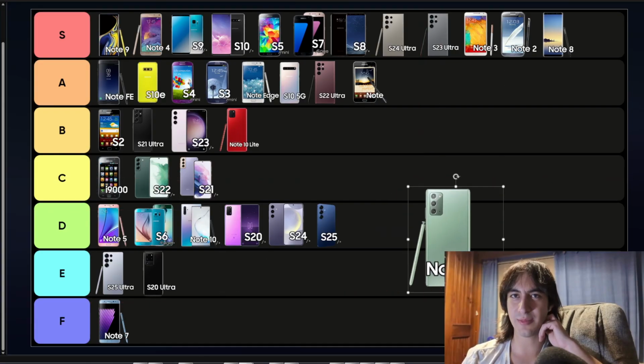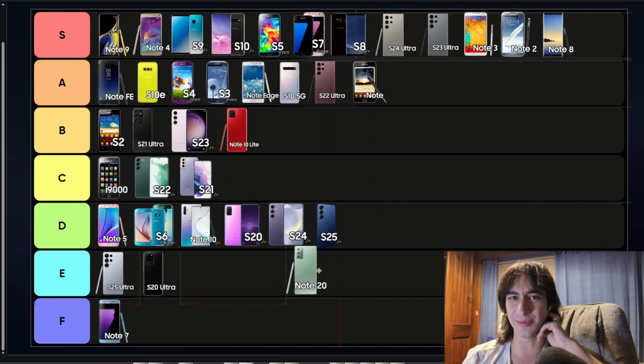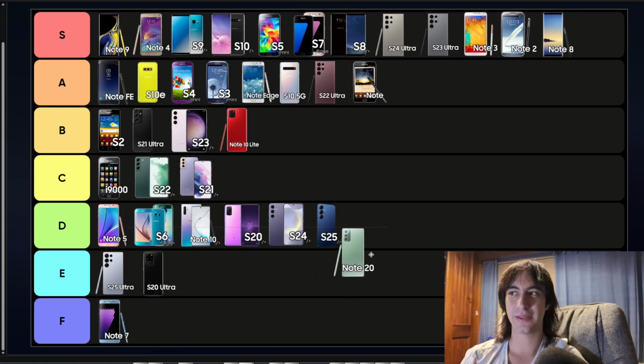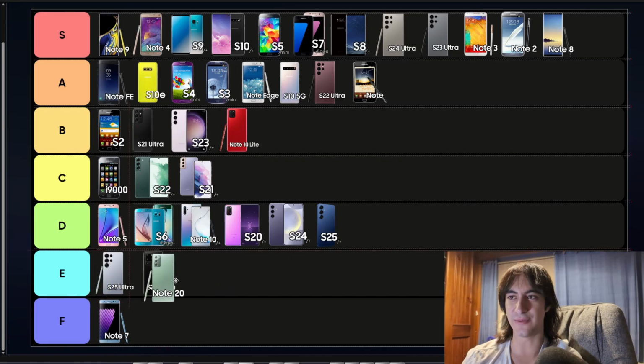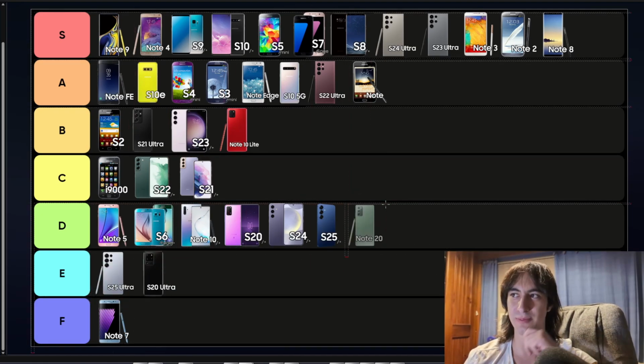I don't think I'm gonna say much else except for the fact that I gotta decide if this phone's a D or an E tier placement. Look, if the price was lower, this phone would be perfectly fine. If it was much, much lower. This phone is essentially a Galaxy S20 FE, but with an S Pen for much more money. I don't think it's E tier levels of egregious. I think we're going to put this into the D tier, but at the very bottom of the D tier.